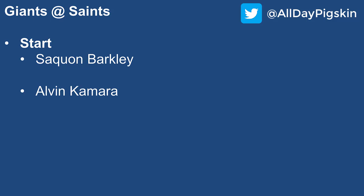Now, we'll see what happens. Taysom Hill is probably going to return, a little bit of a vulture in the end zone, but it doesn't matter. Kamara's pass-catching upside is great, so that's what we're looking for here. Obviously ranked higher in PPR formats. But Barkley, again, he's the focal point of that Giants offense, so to me, he's a mid-level, high-end running back 2.